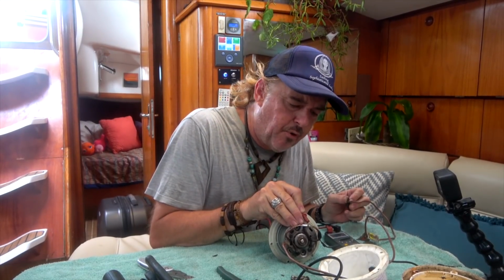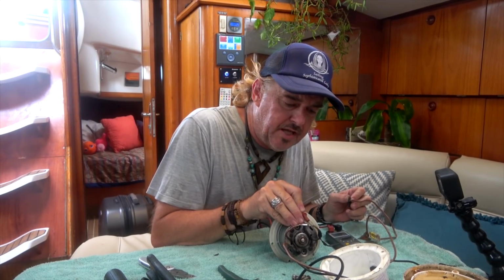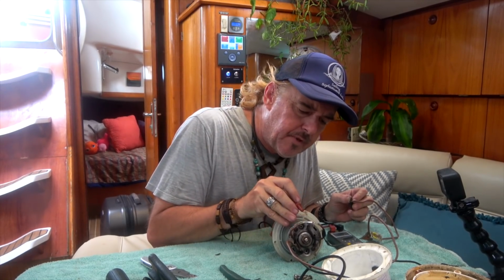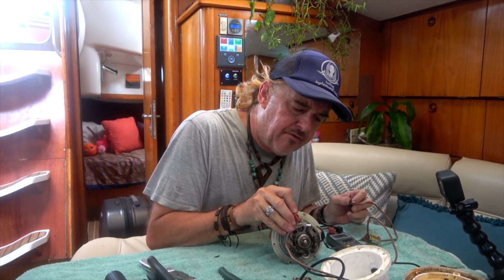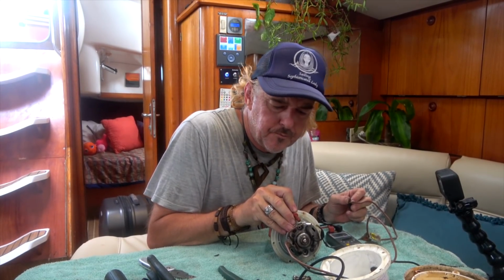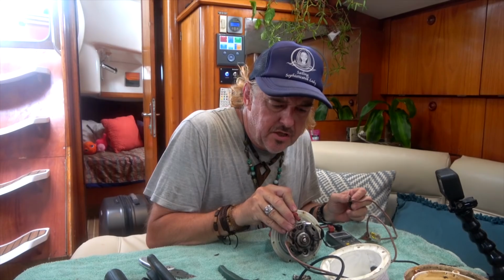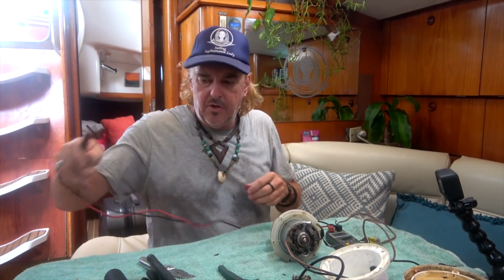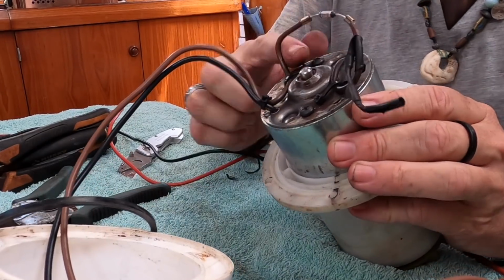I guess it depends how important that capacitor is, because to get this working I'm probably going to have to cut the capacitor out and re-splice these wires together, just go straight in. And that just means that the motor is not going to have that little jolt of extra power when I turn it on to start. But I've got a pretty good heavy wire mounted down into the bilge there, so it should be okay as far as the amount of current that's able to deliver to the motor. But that does save us from having to open up the motor.